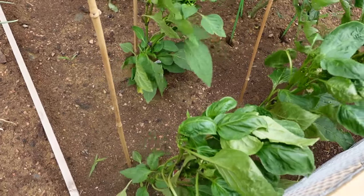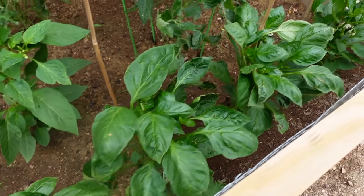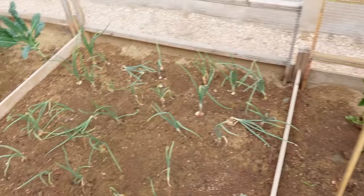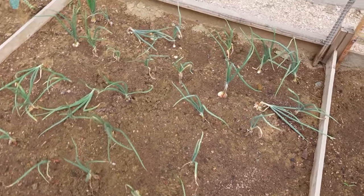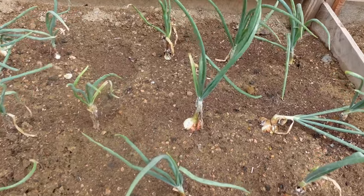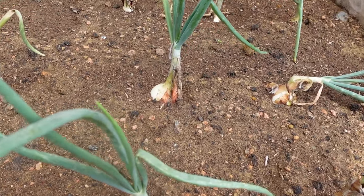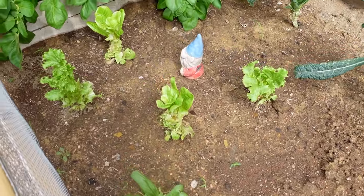Here are my peppers. I have banana peppers and green and yellow and purple and red peppers. These are my onions, which look to be getting windblown as well. I'm really excited about these onions. Look at them growing up above the dirt. How cool is that? And then over here I have kale and lettuce.